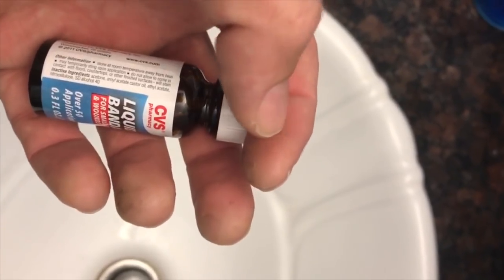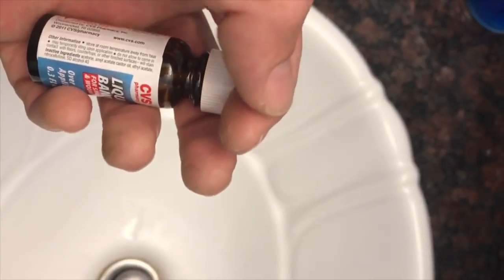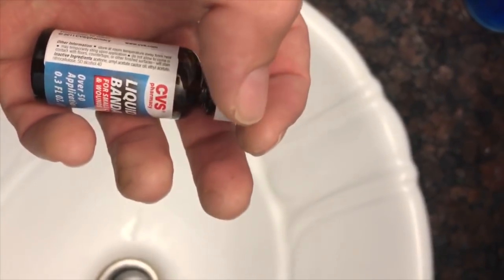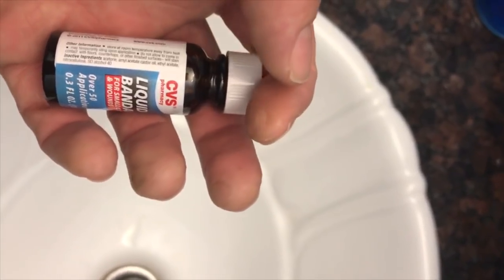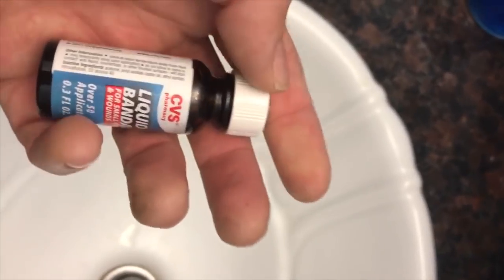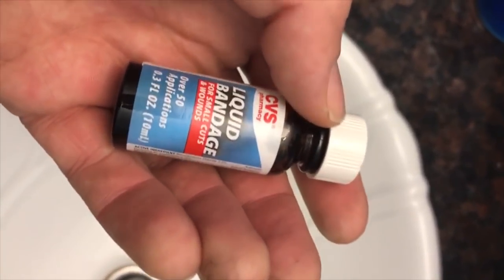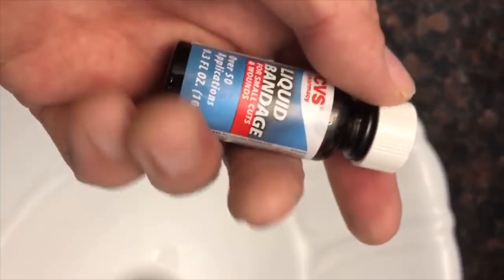And it works really good. You just have to grit and bear it there, make sure it's clean, open up the cut, and then dribble in the quality super glue, like Loctite brand, not something you get at Harbor Freight. Dribble that in there and then hold the flesh shut, and it will work. You can get through the show. Feels weird, still hurts, but it works.